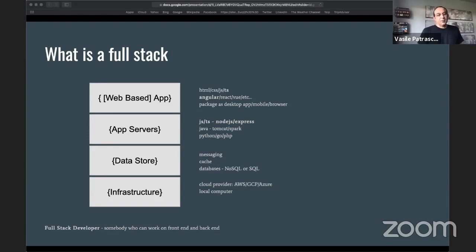So now you can think about the full stack. The general notion is that the full stack developer will work only on the top two layers, the web-based application and the app servers, but they also need to have knowledge about the data store. They need to have knowledge about infrastructure and how to deploy their application and so on.